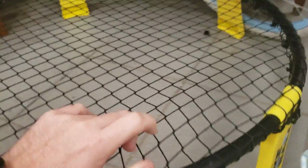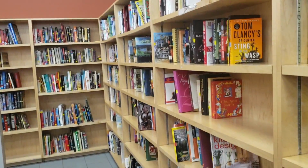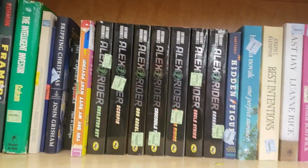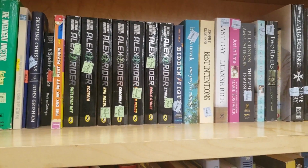This is pretty sweet. This is one of those spike ball games, $6. These games are not cheap. The ball isn't there. I thought about buying it and then buying the replacement balls on eBay, but I just left it behind.